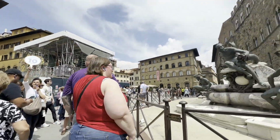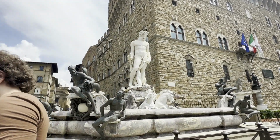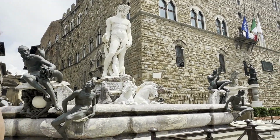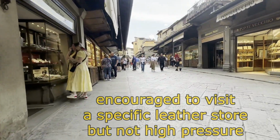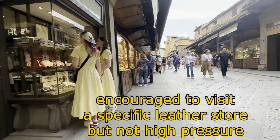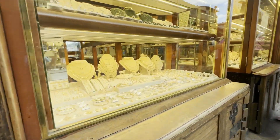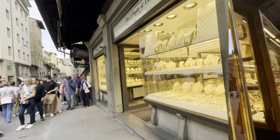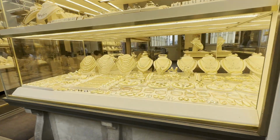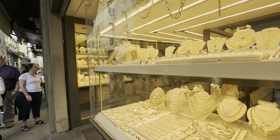I used this time to take photos and video of the area, look in some of the gift shops, and get some gelato. Now, I will say during this break, we were highly encouraged to go inside a leather goods store and watch a demonstration on how a purse was made, and then we were offered a discount to shop inside that store. In general, it was a lot of fun to do that quick little round of shopping in Florence. They had some beautiful stores, beautiful things, as well as a mix of typical tourist items.